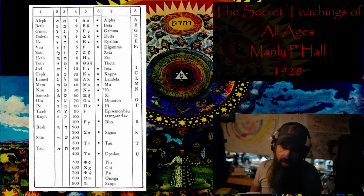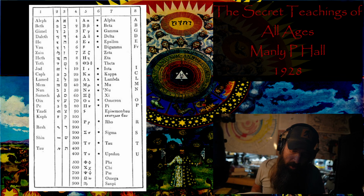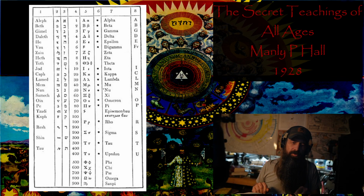Other symbolic names for the monad are ship, chariot, Proteus, the god capable of changing his form, Mnemosyne, and Polyonymous, having many names.